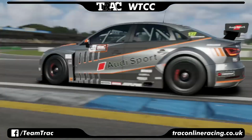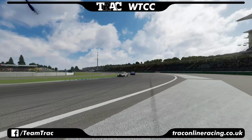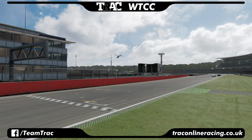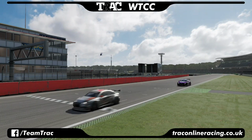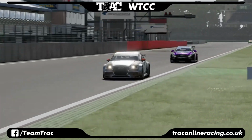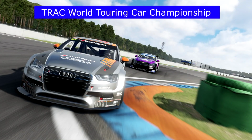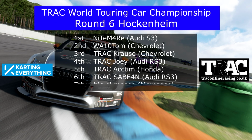The Chevrolet uses all of the grass to try and get as good a run as possible. Brunny's debut in the championship, his first day in the championship, the first win for the Audi S3, the first win for Nightmare. He comes across the line to take victory for the 3rd round of the night. Round 6 of the championship goes the way of Nightmare in the Audi S3.